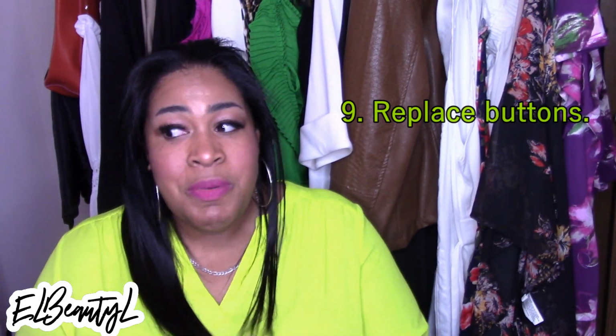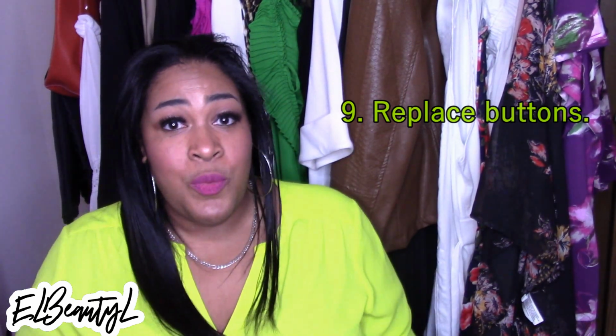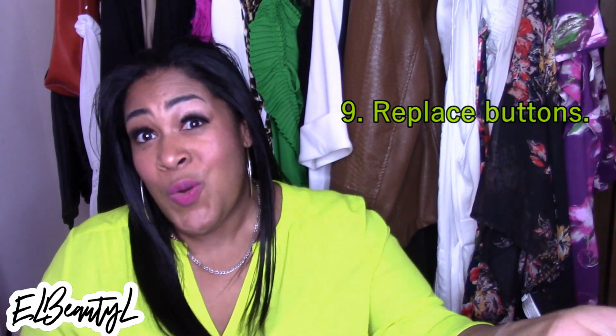Maybe the jacket is not something you want, or you're gonna throw that away, but the buttons might be really valuable, and it might be even cheaper to buy that whole jacket from the thrift store that has great buttons than even getting buttons new at another store. So just look around and see what works for you. So again, number 9, just replacing the buttons gives you a different color, maybe even a different style.